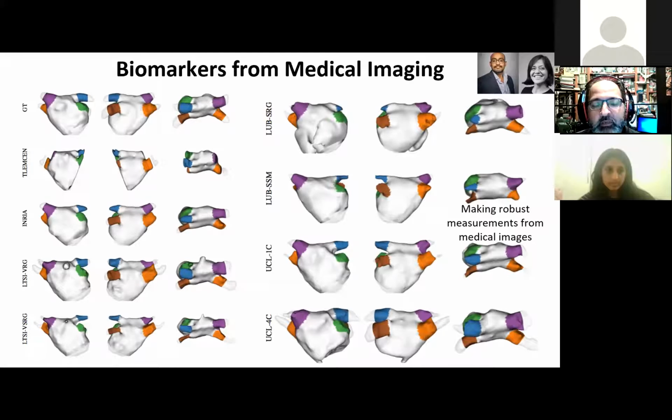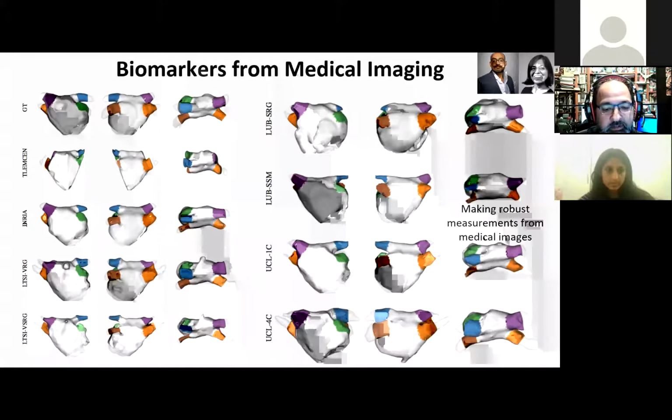One of the procedures that I know a lot about, because I worked in this area, is the treatment of cardiac arrhythmias. So heart beating not in its normal pattern. One of the most common arrhythmias is something called left atrial fibrillation, and a lot of the time it arises in the left atrium of the heart. When you need to treat it, you can treat it with keyhole surgery, but you need to know the shape of the left atrium really well.